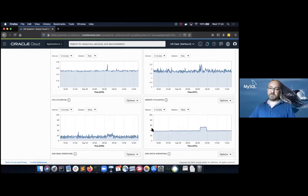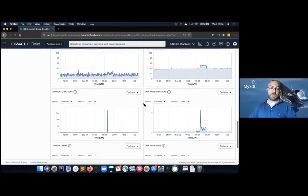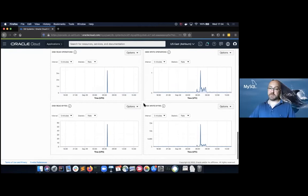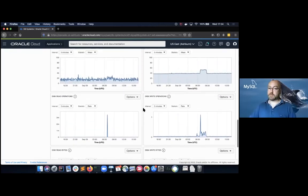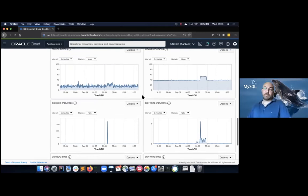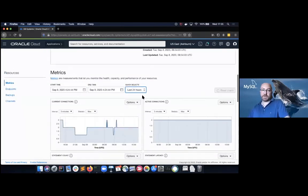What's the resource utilization of the actual system that's been launched for you, and how the disk and IO are acting. IO is scalable, as it is with block volumes in OCI by default as well. So the more IO that you allocate for your DB systems, the more IOPS that you can have for the database throughput, essentially. But you can see exactly how they're being used from all of the public metrics.